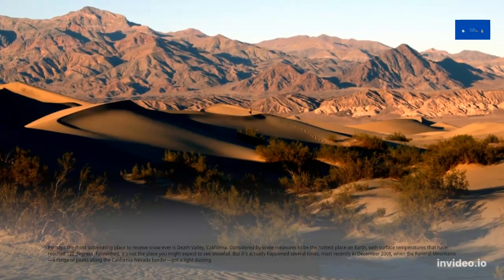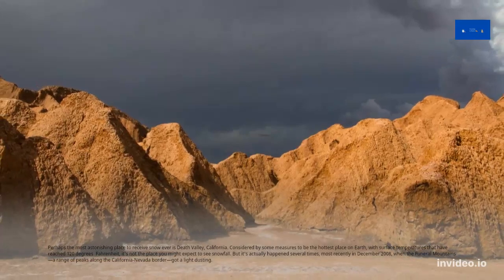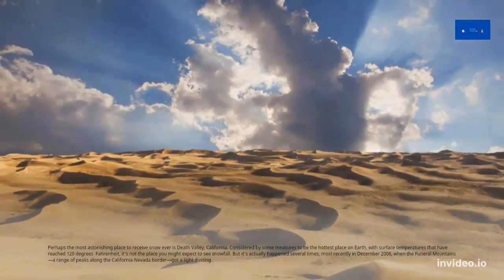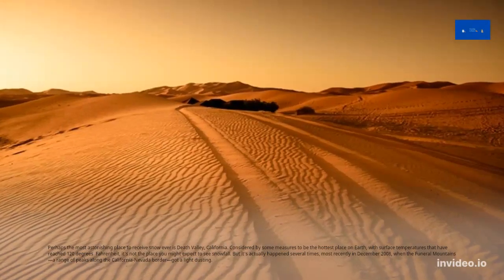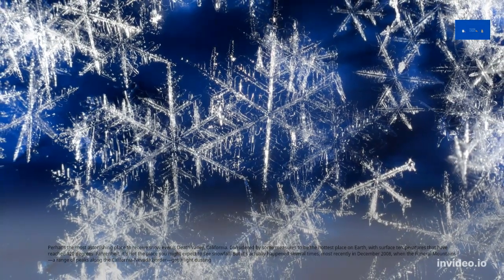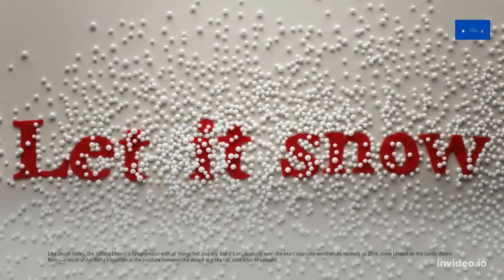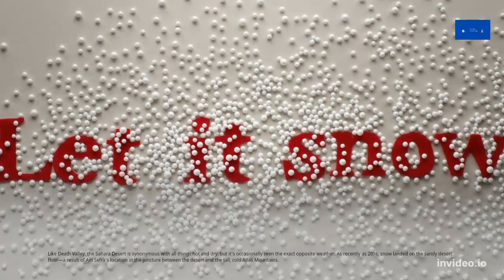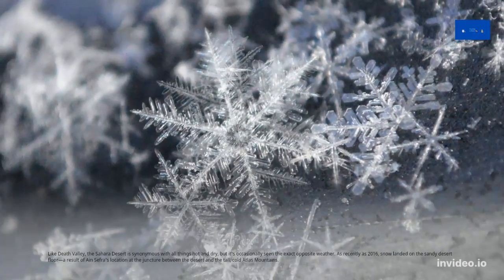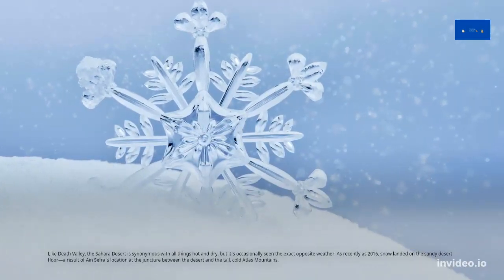Perhaps the most astonishing place to receive snow ever is Death Valley, California. Considered by some measures to be the hottest place on Earth, with surface temperatures that have reached 120 degrees Fahrenheit, it's not the place you might expect to see snowfall. But it's actually happened several times, most recently in December 2008, when the Funeral Mountains, a range of peaks along the California-Nevada border, got a light dusting. Like Death Valley, the Sahara Desert is synonymous with all things hot and dry, but it's occasionally seen the exact opposite weather. As recently as 2016, snow landed on the sandy desert floor, a result of Ain Sefra's location at the juncture between the desert and the tall, cold Atlas Mountains.